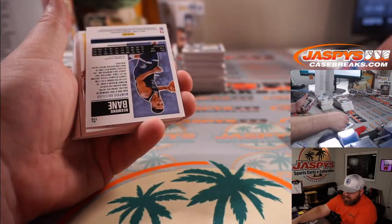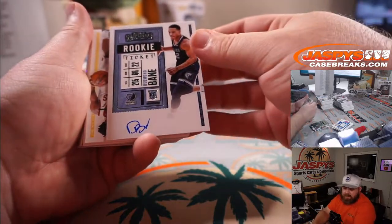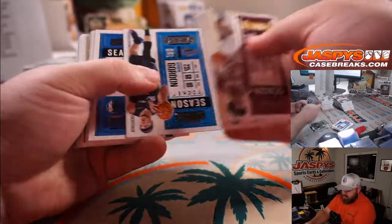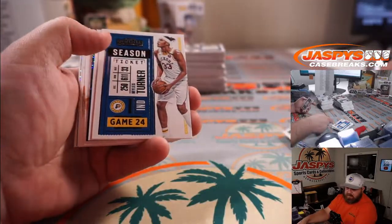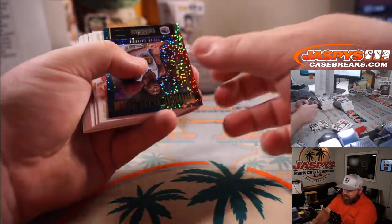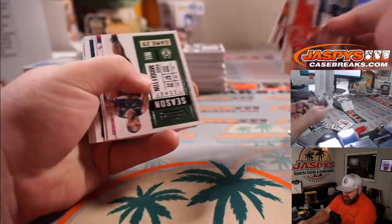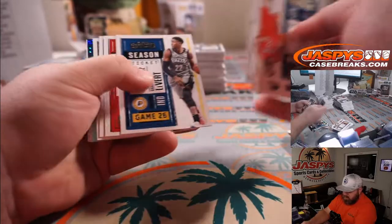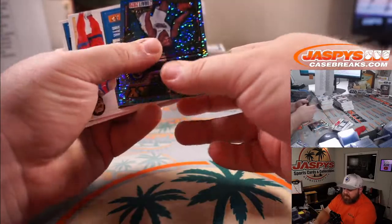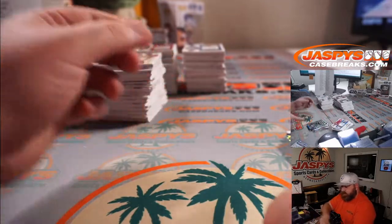And looks like our second auto, maybe? Yeah, rookie ticket auto, on card, Desmond Bane for the Grizzlies, Eric Jock. Giannis for the Bucks, Luis Ramirez. And you got James Wiseman, nice Rookie of the Year contender for the Warriors, Michael Flores. And James Wiseman lottery ticket as well for the Warriors. There you go. Nice first box.